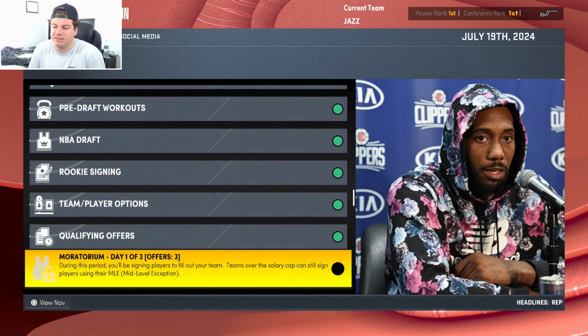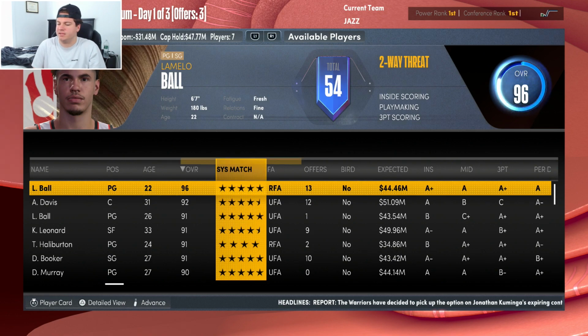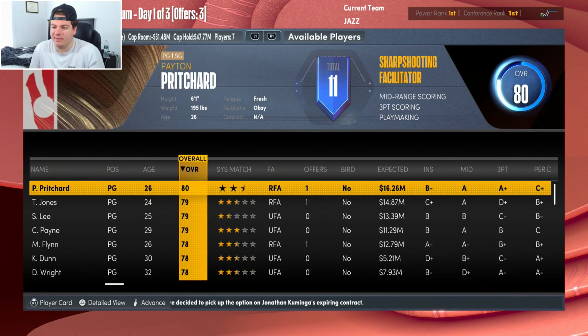Was he on the Jazz? Because obviously he's just one of those random players that 2K signs to fill out my roster. Was he ever on the Jazz? I think he was. I believe so. Free agents-wise, Joe Harris is here. I think we can maybe get somebody a little bit better.